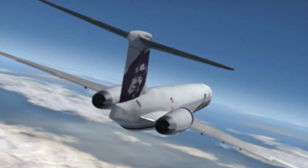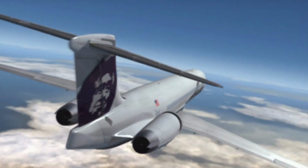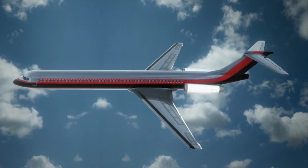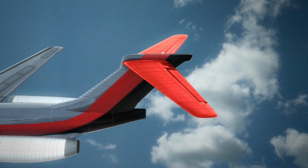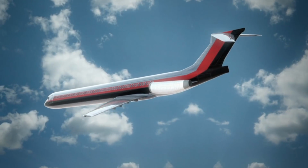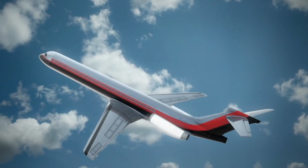We immediately suspected some problem in the tail of the airplane, which is where the controls are. There was something wrong back there. Investigators examine the MD-83's horizontal stabilizer. The stabilizer controls the plane's pitch, its ability to tilt up and down. As the stabilizer moves up, the plane's nose tilts down. As the stabilizer moves down, the nose moves up.